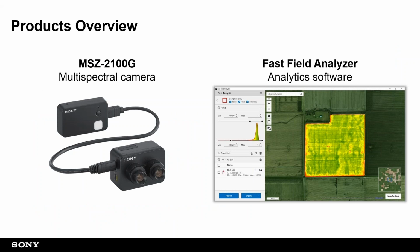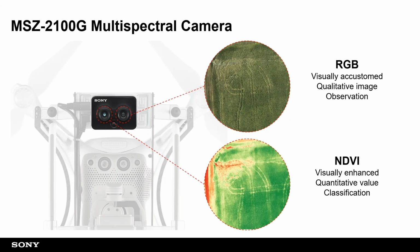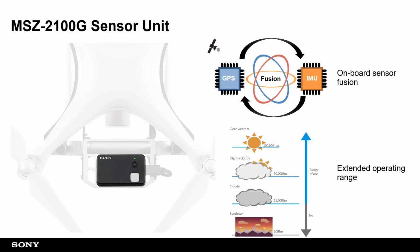We have two products in this system. The first product, on the left-hand side, is the multispectral camera that needs to be mounted on the drone. On the right-hand side, once the data is captured, there is analytics software called Fast Field Analyzer. The multispectral camera has two cameras in it: one is an RGB camera and the other is an NDVI capturing camera. And it has a companion sensor unit together.